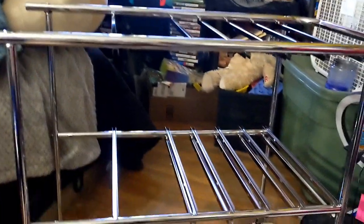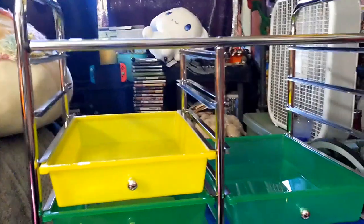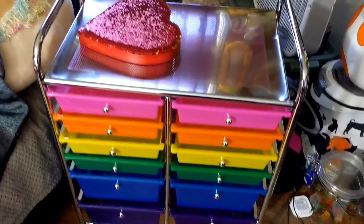This is what we got so far. Almost done with the middle frame. And another clip. Trying to get all the drawers in. And another. Almost done. Almost done. And done.